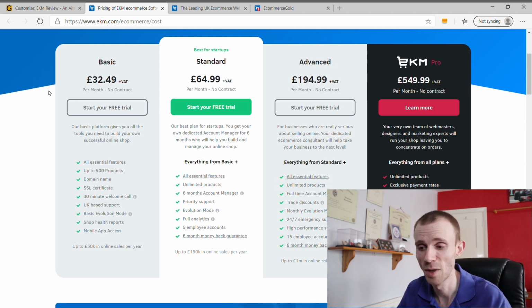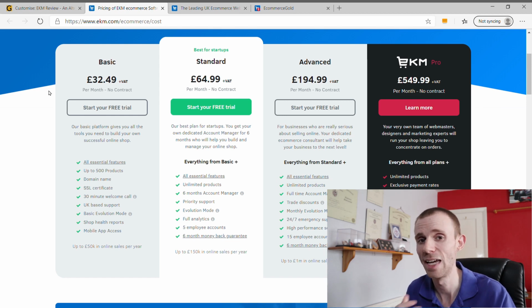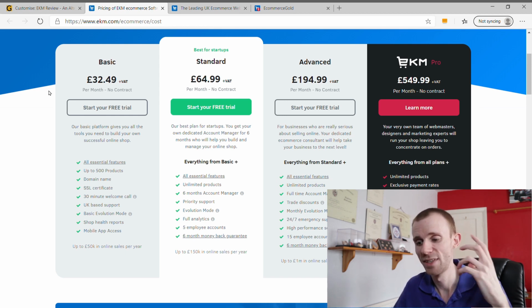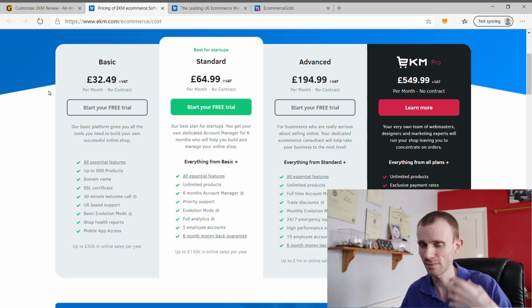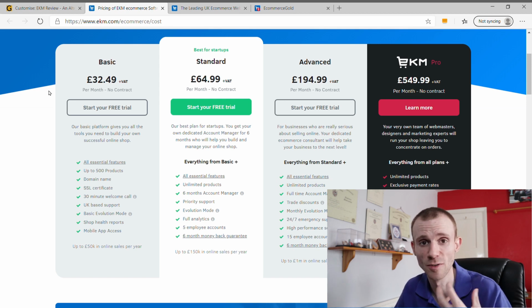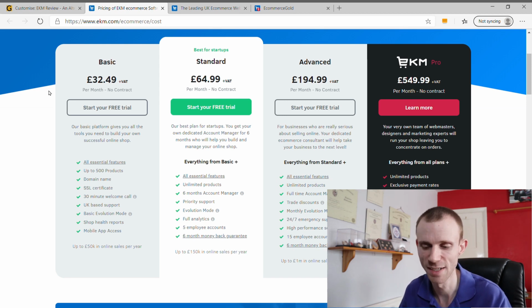Things do change a little bit when you move onto the EKM Pro package, which is for big businesses. This is for businesses turning over in excess of £1 million a year and costs £549.99 a month plus VAT obviously, but if you're that big you'll be VAT registered, so you don't have to worry about the VAT. This comes with a lot of perks for big businesses. You get your own strategic account manager, you get your own marketing assistants on there. They'll go through and help you continue to grow and manage your website. But you do get a lot of help on the basic packages as well.